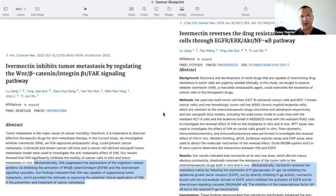I want to say that if you have noticed a trend when looking at these repurposed medications, whether it be mebendazole, whether it be ivermectin, and a variety of other medications, they are using it to restore sensitivity to the standard of care medications, whether it be chemotherapy, whether it be radiotherapy, whether it be immunotherapy, whether it be a monoclonal antibody therapy, et cetera, et cetera, et cetera.